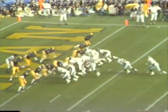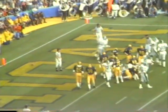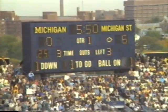They go with the 3rd tight end, Sargent, coming in motion. Hand off to Butler. He dives over the top. It's a touchdown for Michigan State. They go 85 yards in 14 plays. And with 5:50 remaining in the first quarter, it's the Spartans 6 and Michigan nothing.